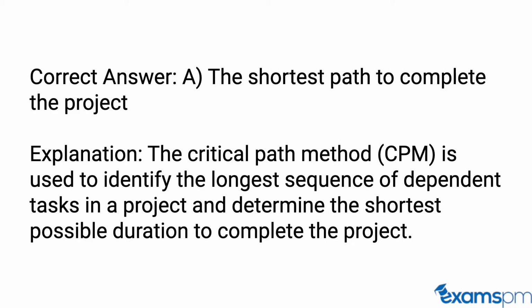Correct answer, A. The shortest path to complete the project. Explanation: the critical path method, CPM, is used to identify the longest sequence of dependent tasks in a project and determine the shortest possible duration to complete the project.